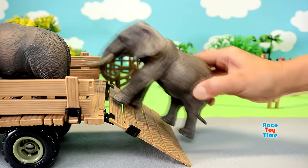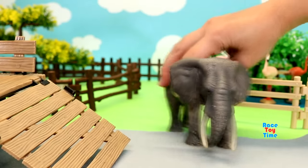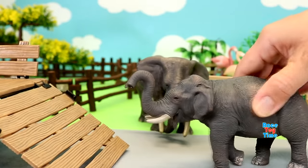Here's the African elephant. Here's the Asian elephant.